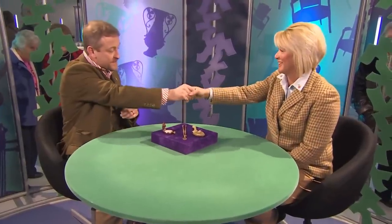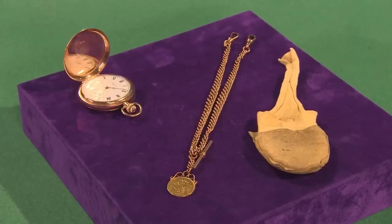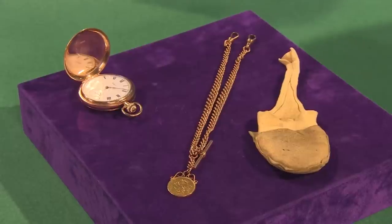Welcome back to Dickinson's Real Deal. The day is drawing to a close here in Lancashire, but Henry has time for one last deal. Hello, I'm Henry. Hello. Beth, nice to see you. We've got a pocket watch and we've got a gold Albert chain with a sovereign attached to it.